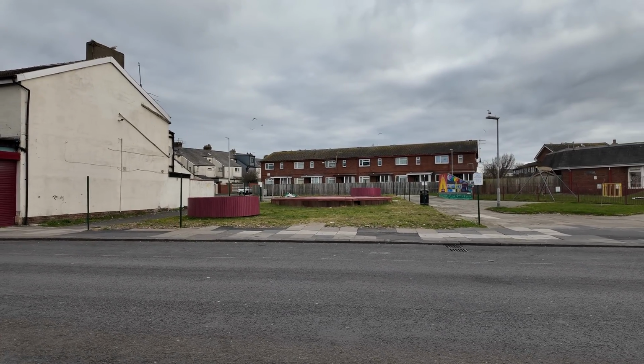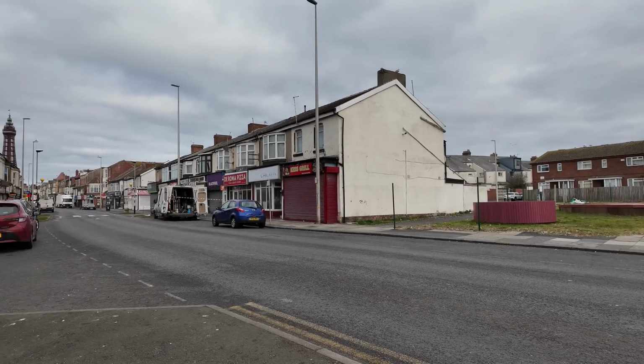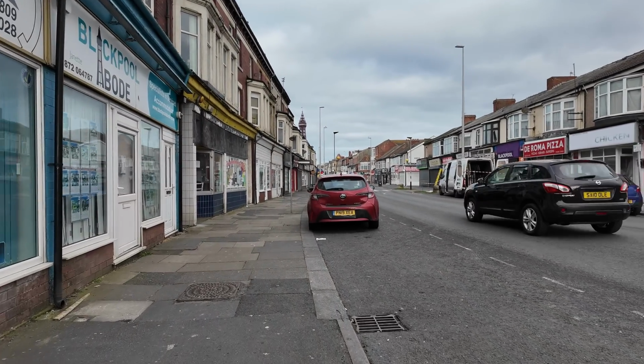Yeah, so all the way back there, that's Ibison Court. I used to hang around there in the olden days, yeah. It's changed a lot round here though, I have to say. It really has.